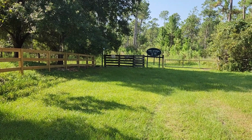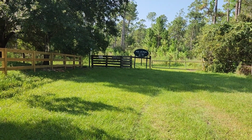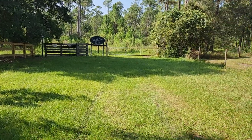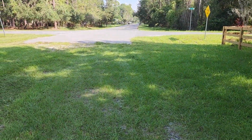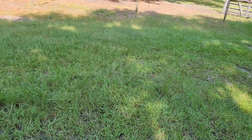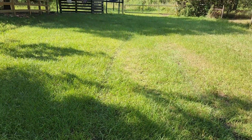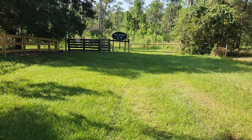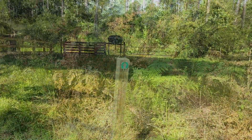All right, folks, this is the hike-in entrance to Isle of Pine. As you can see, it's just grass, and at the end of the road there is a little bit of room to pull a car in if you need to, but yeah, it's supposed to be hike-in only. It's not really parking here.